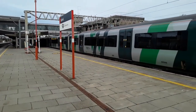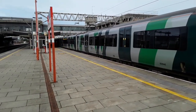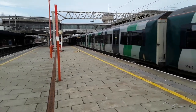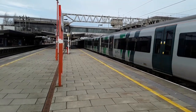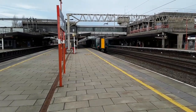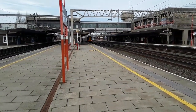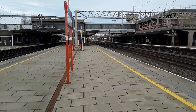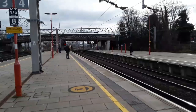Right, so what we have here is a pairing of London Northwestern Railway Class 350s that are now working the 12:35 service to Crewe. I haven't got the faintest idea who's on the front, so we will catch that when she comes back to London Euston. What I can tell you is former TransPennine 350406 is on the rear. So, with that all being said and done, let's see what else shall turn up.